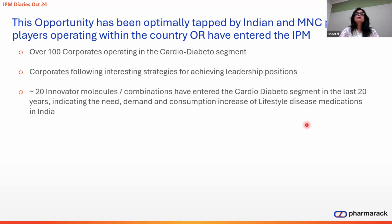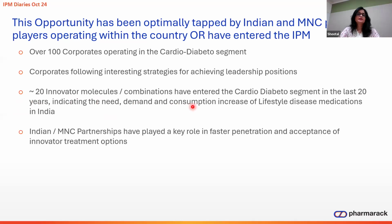When we looked at the number of innovator molecules that have entered the Indian market in the last 20 years, almost 20 innovator molecules or molecular combinations have entered the country. This indicates the need, the demand, and the consumption increase of lifestyle disease medications in the country. Indian MNC partnerships have played a key role in faster penetration and acceptance of innovator treatment options.